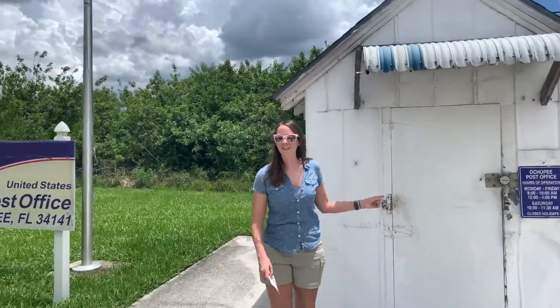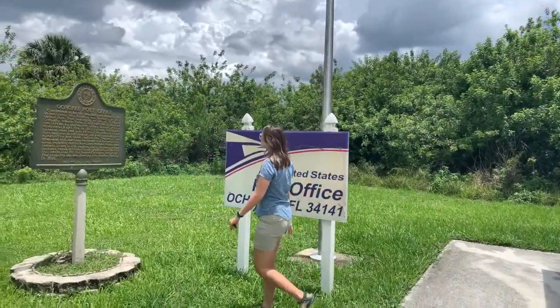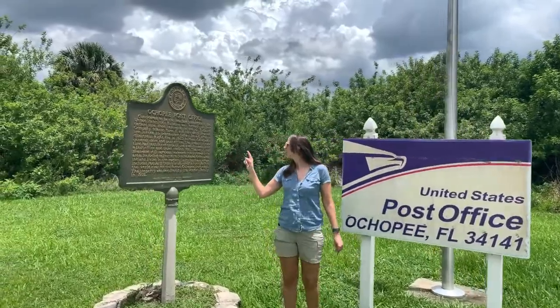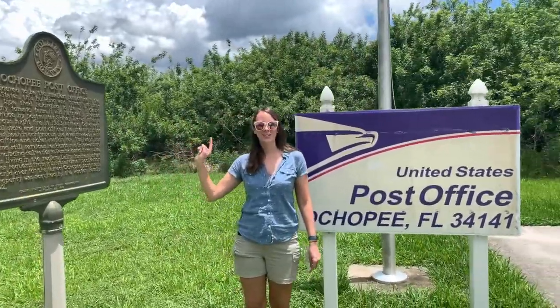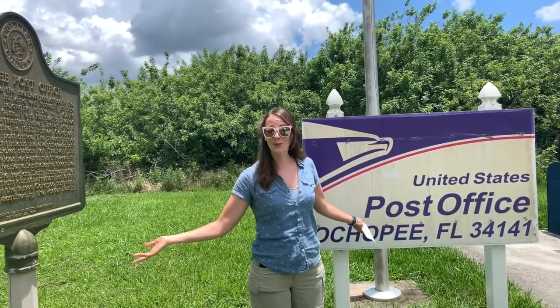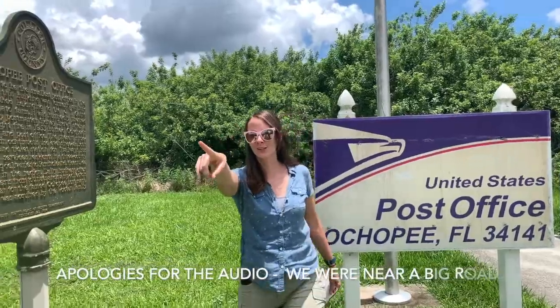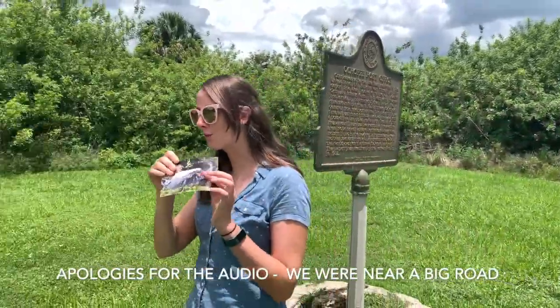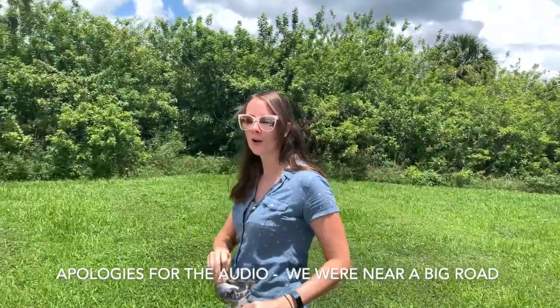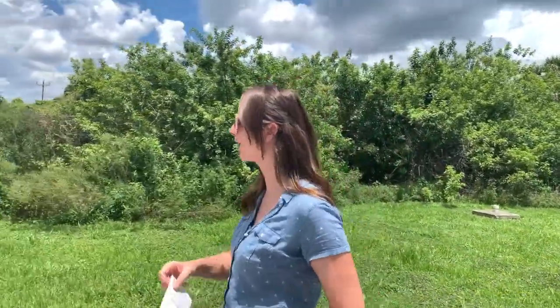Here it is, guys. It even has a plaque to prove it. The smallest post office in the United States. And right now they actually are closed. They're only open for like an hour and a half on Saturdays. So we're gonna use something right over here to drop off my little message, but it'll still go out from the smallest post office in the United States. I think it's just really cute and really cool.